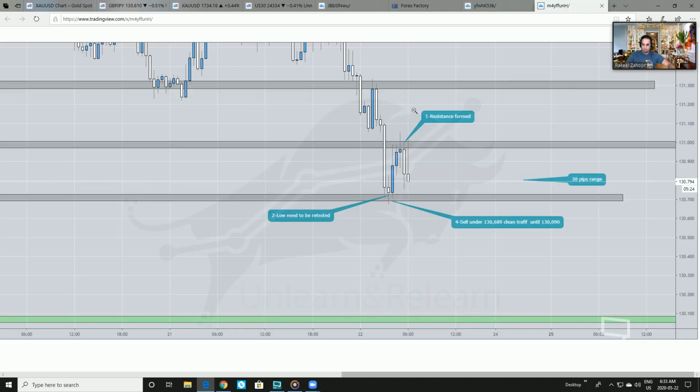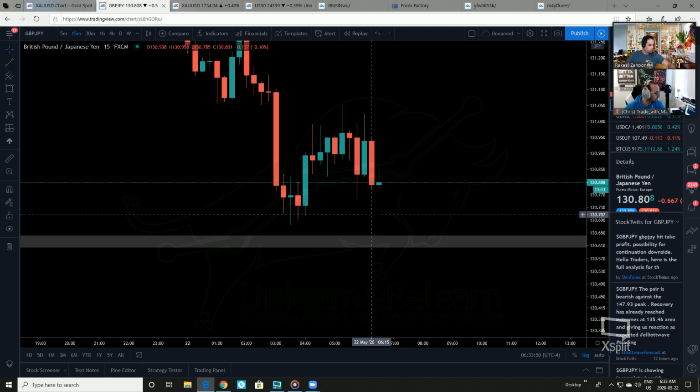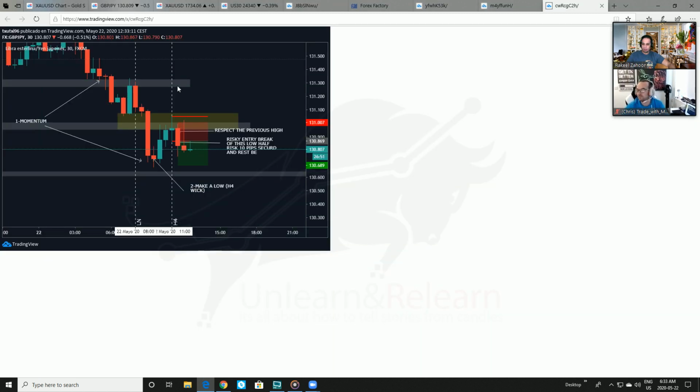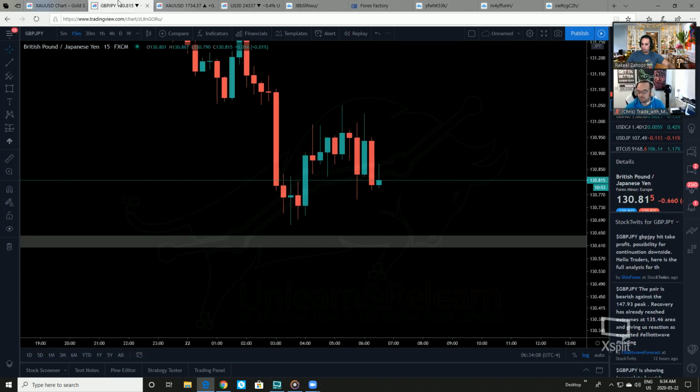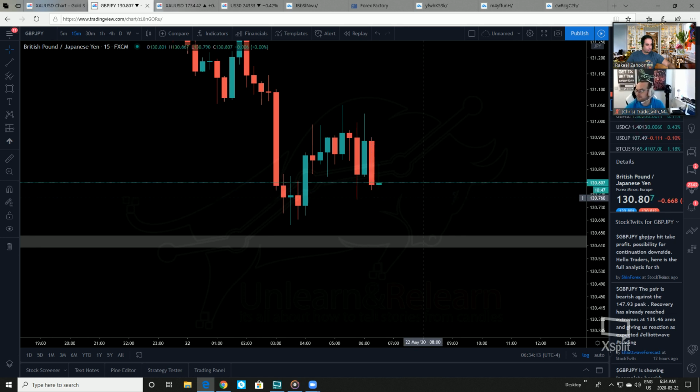What's this? This is resistance form, 30 pip range. Low to be retested, sells under. Yeah, this makes sense. So now we're dropping down to the small time frames to see that it can continue going up, or can continue going down. What's this? GJ 30-minute. Risky entry, break of the low, half risk, 10 secured. Oh yeah, makes sense. I think 15-minute really needs to break below 137.77 for it to continue down.